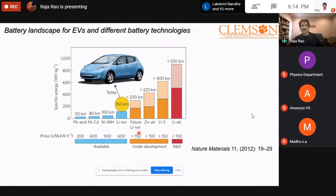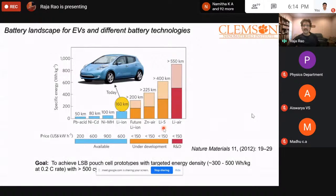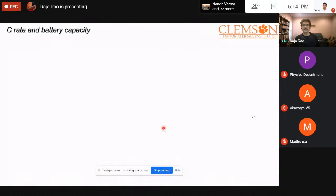And so my team decided to work on the highest of these three, which is the lithium sulfur. So we will not only be talking about lithium batteries today, but we'll be talking more specifically about lithium sulfur batteries. And I'll tell you why that is interesting and why that is important, okay? All right, so let's move on. So again, that's the goal. And I will tell a little more about that as we go on.